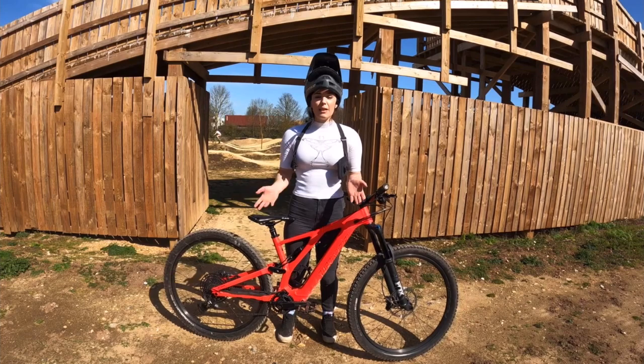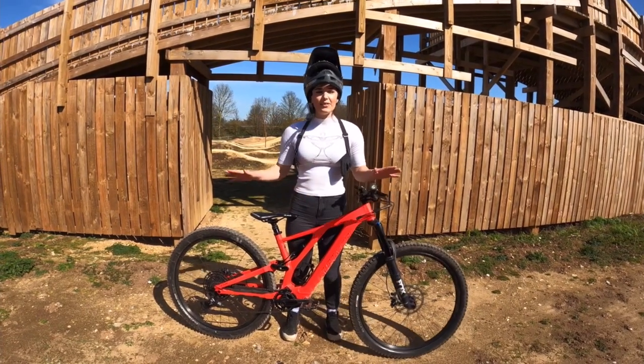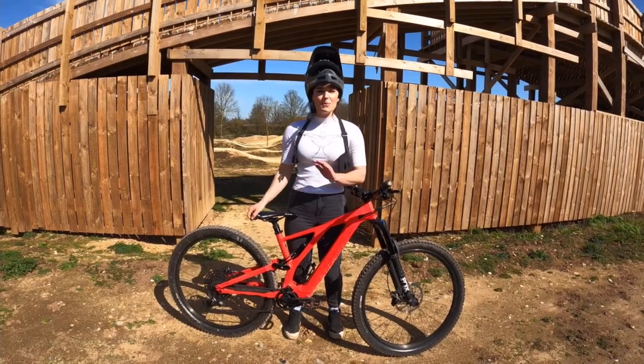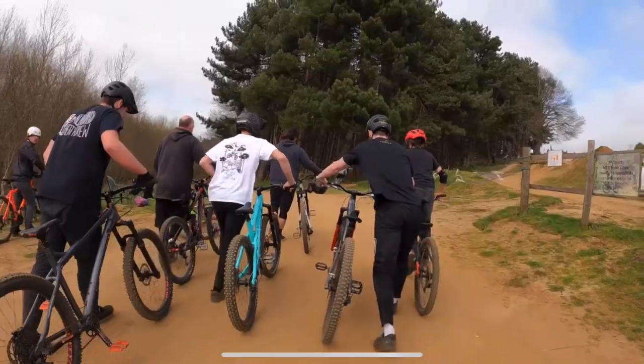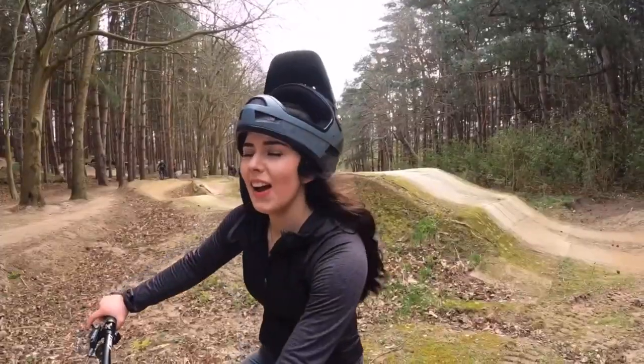I've never really been on an e-bike before, and I've just given it a run around, and it just feels absolutely insane. Like, I can't even describe it. Now I understand why people absolutely love them. It should be fine, let's hope.